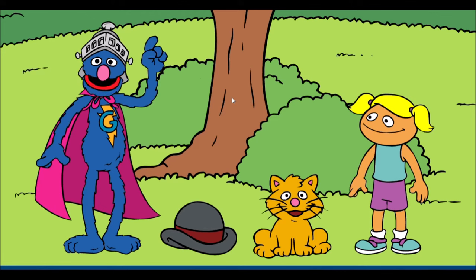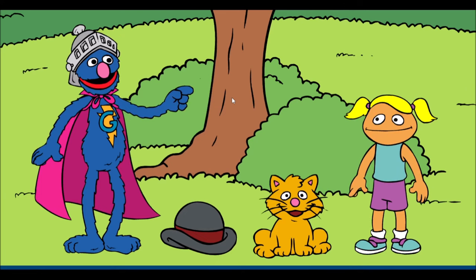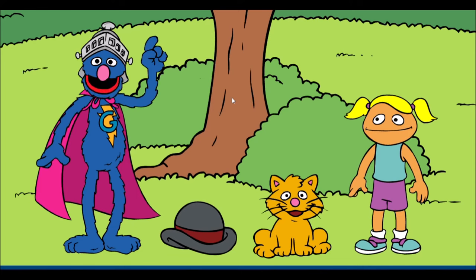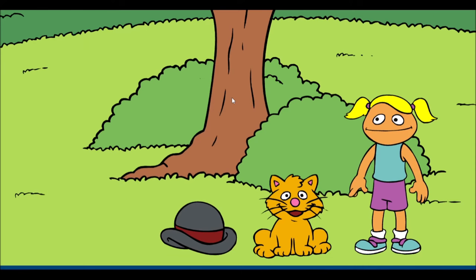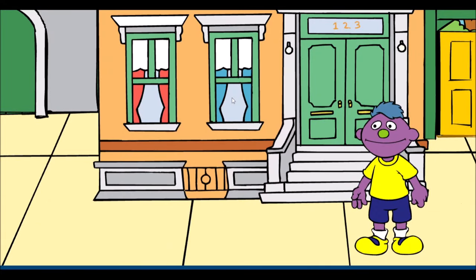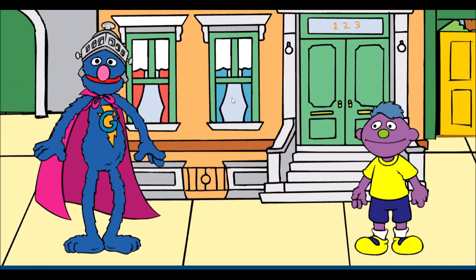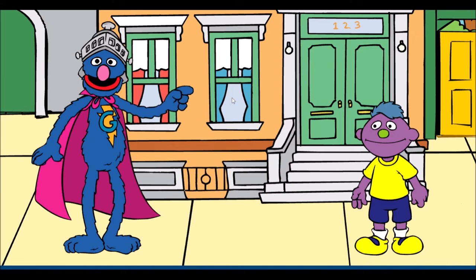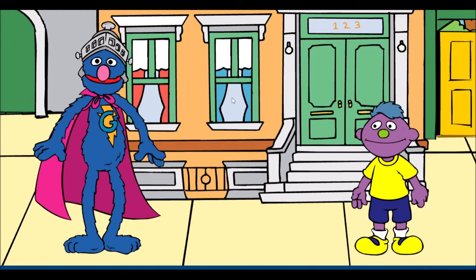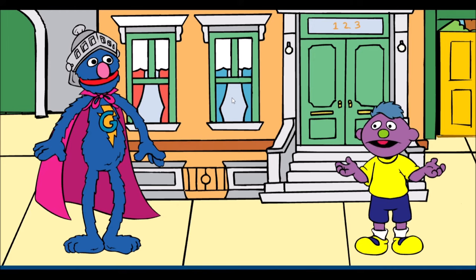Stand back. I am about to fly. At least you are going to try. All right. That is quite enough rhyming for now. Up, up, and away! Oh. Have no fear, because Super Grover is here. Oh, I'm not afraid. I am sad, though.